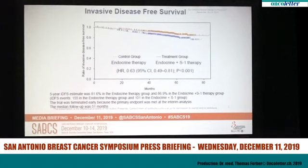This is our core result, the primary endpoint, invasive disease-free survival. This trial was actually terminated early because the primary endpoint was met. In the interim analysis, the median follow-up was 51 months, and 155 events were identified in the control group and 101 in the S1 group. The 5-year IDFS was 81.6% in the control group and 87% in the S1 group. The hazard ratio is actually 0.63, and the p-value was less than 0.001.